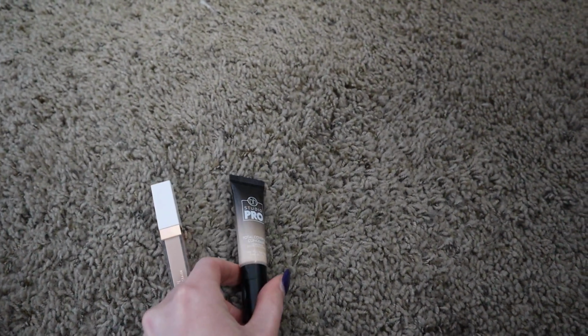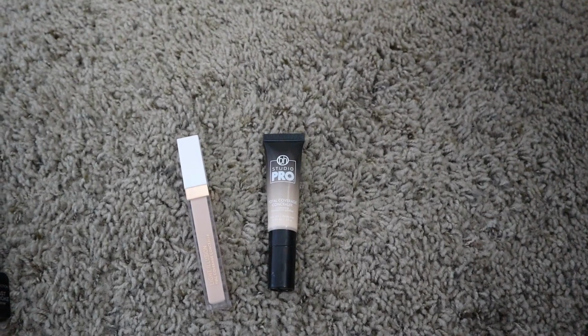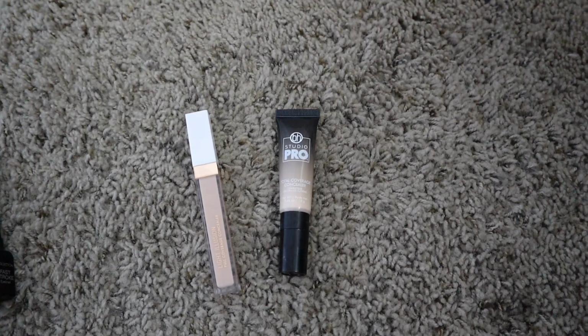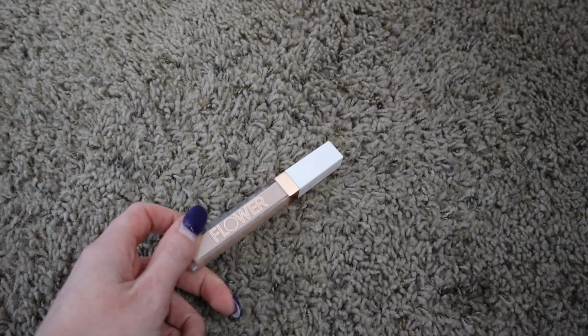This BH Studio Pro Total Coverage Concealer, I never really fully got behind. I really liked it. I don't know why I don't reach for it. Just again, I love my other concealers more, and I just don't find that I need this one in my collection, so it's going to go to a better home. One of my friends will definitely enjoy that. And then same with this.